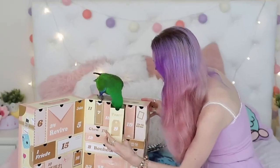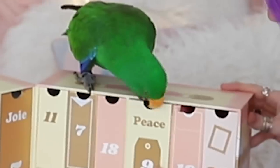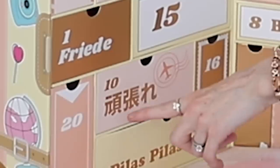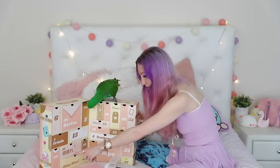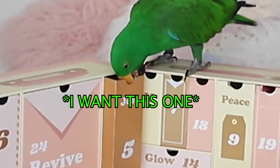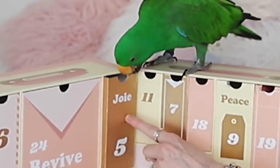It's empty. It's back. Where's day 10? Oh! It's written in Japanese. Something, something, re. I think that's the kanji for long. No, day 5 is over now.